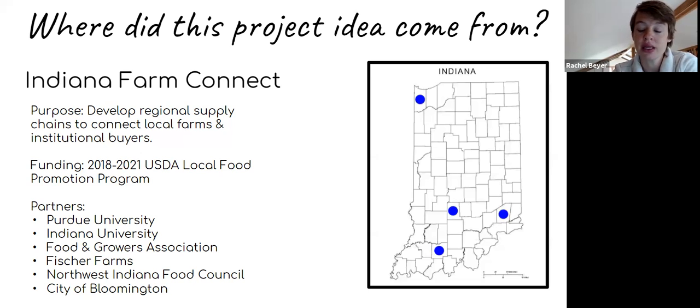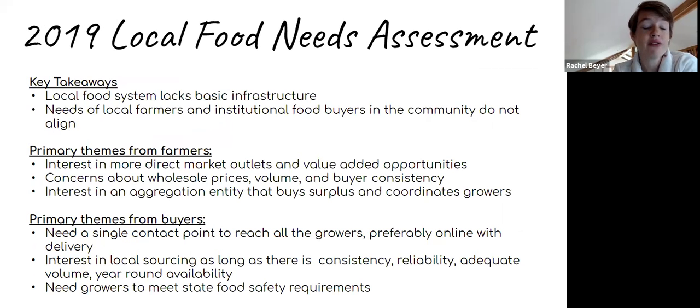And I was hired to work in this temporary grant-funded role along with some other partners around the state of Indiana. And the first thing I worked on was a local foods needs assessment. I contacted hundreds of food buyers in the community, places like IU Health, the Monroe County schools, local restaurants, Bloomingfoods, grocery stores, IU Dining, all those kinds of places that buy a lot of food and serve it to people in our community. And I also contacted every farm that I knew of and could find contact info for in Monroe and surrounding counties, and interviewed anybody who would talk to me, basically.